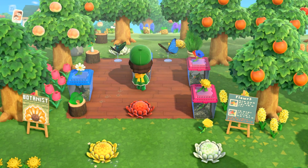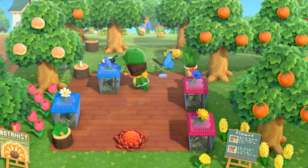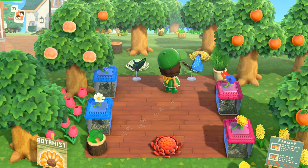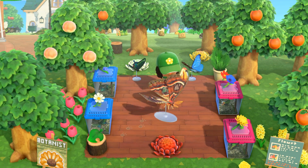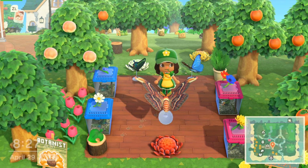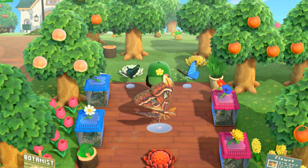Let's push this back a little bit more. Oh, this is so cool. I love it, I love it, I love it. And I love it when I see the villagers wandering around here. So far, Cranston seems to be the one to visit this spot the most. Probably because he loves bugs. Glorious. Look at this. This is amazing. Okay, I love this. All right.